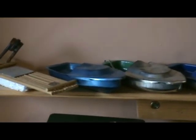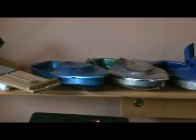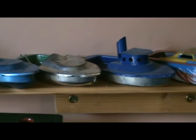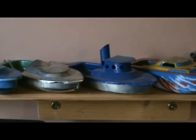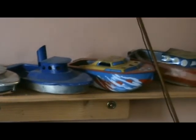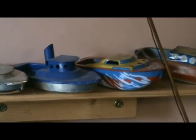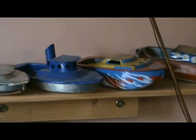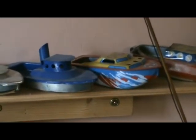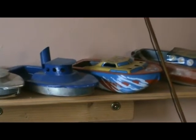There's a Welby unknown number. There's a Welby steamboat number 1. There's a tugboat there, unknown make. There's a speedboat there, which I have a model number for, the MF418, but I don't know who made it.